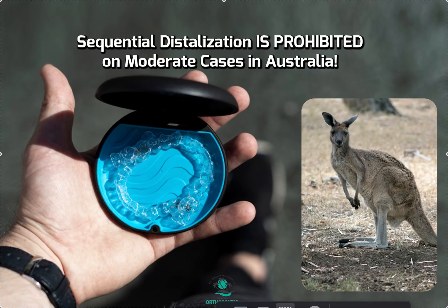So, as you know, in Australia they only have 4 of the featured products, and we have way more in the US, but they only have one Express, which is the Express 7. They have the light, they have the moderate, and they have the comprehensive. Lights and moderates are the same thing that we have in the US. Their comprehensive is 26 aligners, and I actually really like the 26 aligners. I feel like I can do so much more with 26 than I can with 20.